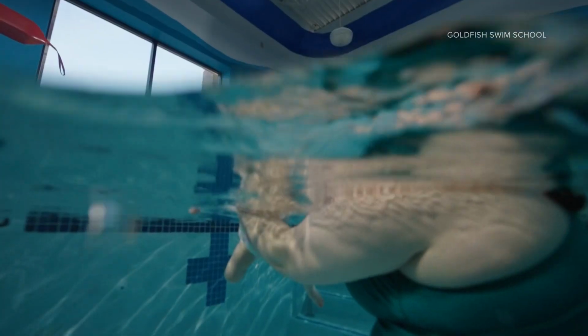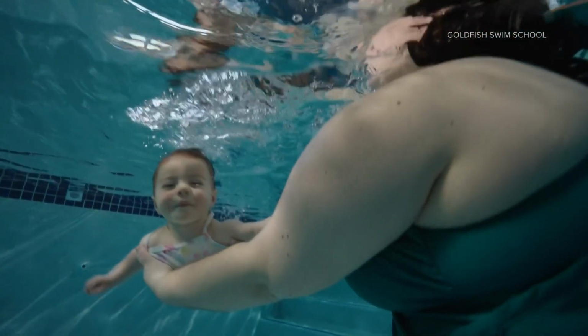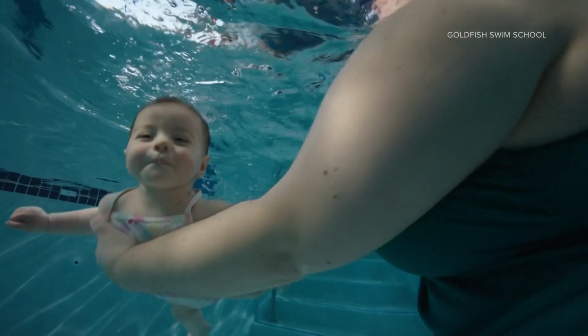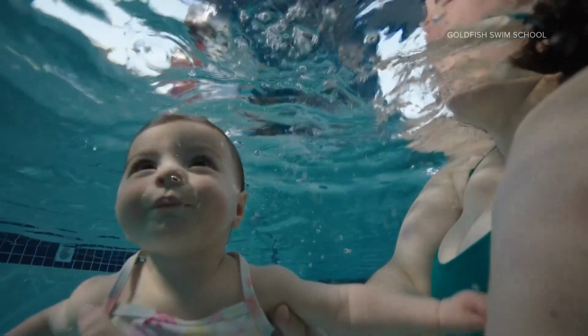We actually start our lessons with kids at 4 months. Wow. And we do that because it's instinctive for them at that period of time in their life. They understand what they're doing, and they just quickly grasp the concepts of floating and safety and movement.